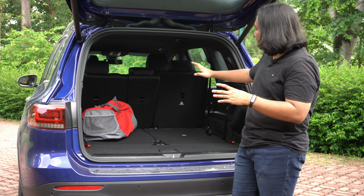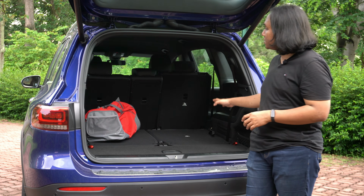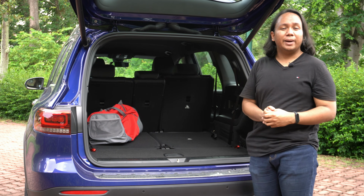But in any case, the GLB should appeal to the potential Mercedes GLA buyer who thought that the boot was a bit too small, because you get a lot more space back here for stuff. The loading angle is a little bit better, the opening is a bit better, and there's just a lot more space to do stuff back here.